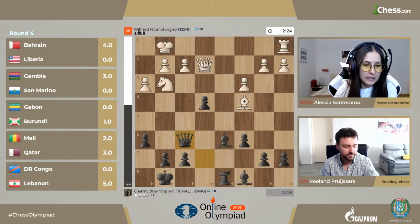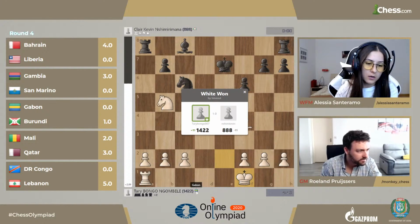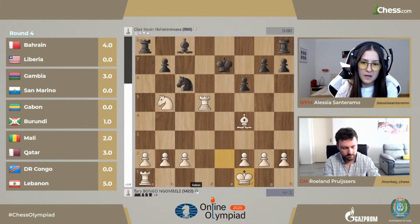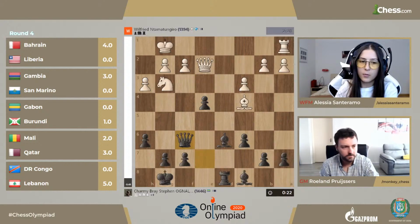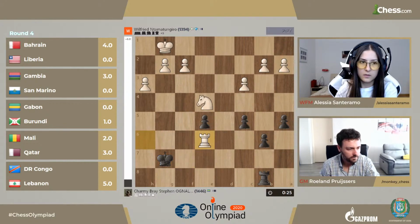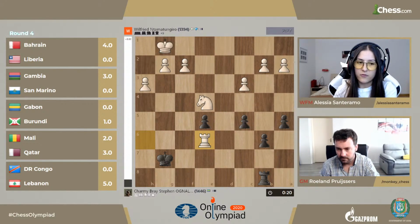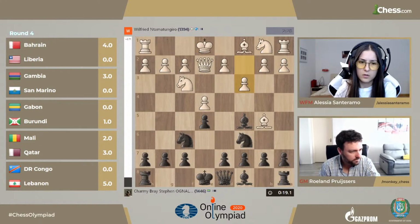Better to put money then. But let's see what is happening, because I thought that Gabon was doing good against, for example, here we have a victory for Gabon, and here, no, this is not Gabon. Here we have Gabon again. That is actually losing. So Burundi is doing better. It's a full piece up. I don't know, how did it happen? I'm a bit confused. I guess there were just two bishops on the board. How did that happen?